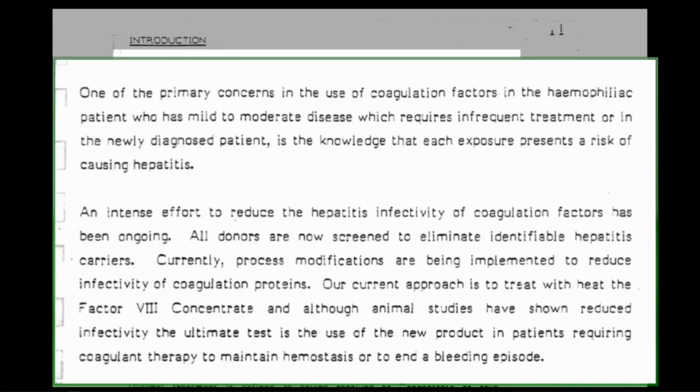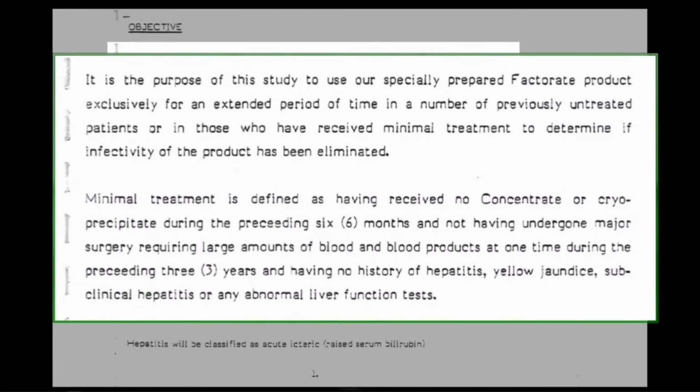And then under the heading Objective, further down the page, it is the purpose of this study to use our specially prepared factor VIII product exclusively for an extended period of time in a number of previously untreated patients or in those who have received minimal treatment to determine if infectivity of the product has been eliminated. So this was a proposed PUP study, effectively.